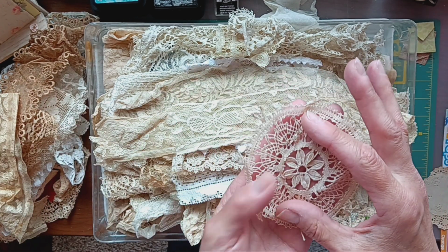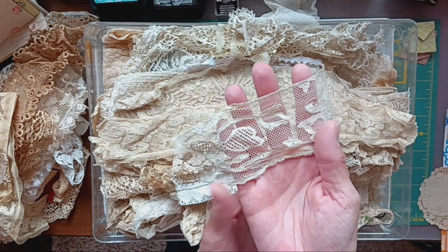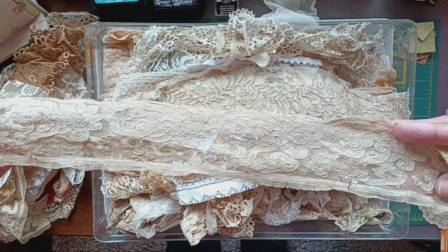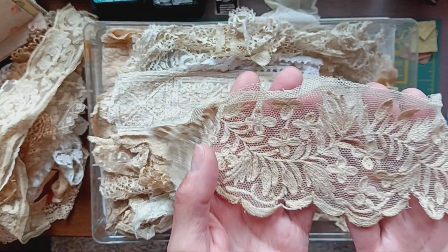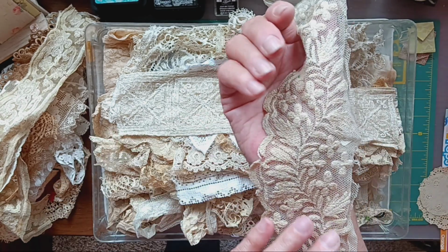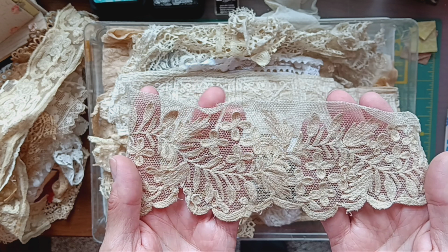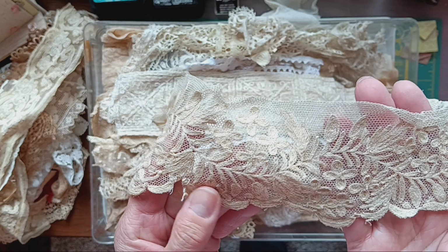This looks like just a piece cut from something else, which is beautiful by itself. Some are very small pieces. Some are more than a yard. I think this is the same type that I just looked at. But look at that. To my untrained eye, this looks handmade because it doesn't look perfectly uniform. I mean, the pattern is uniform, but side by side, each one doesn't look perfect.